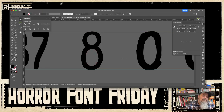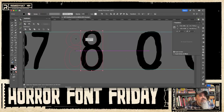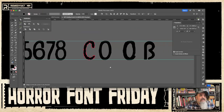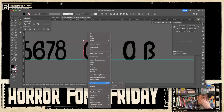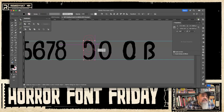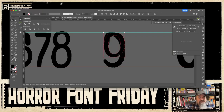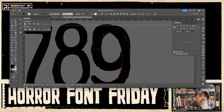And that's our 8. We're going to extend a little bit beyond like we did with the C. And I think I actually... That 9 looks really bad just because it gets a little too iffy in some spots. So I want this to actually work with the O part.